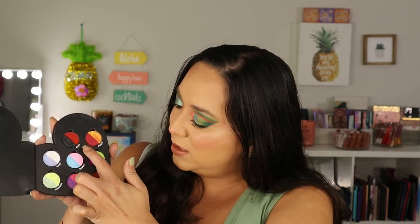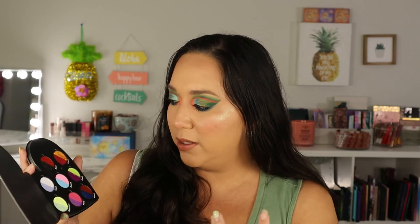Now, I do feel like there's a lot of reds. There's this red, and this red right here. I feel like they're slightly different tones. I do wish maybe there were some other colors besides the three reds, but still, I'm very happy with this. I think it's such a beautiful formula. You just have to put some water in, get it in there, and it gets nice and creamy. It's easy to glide on, and I'm very happy with this.